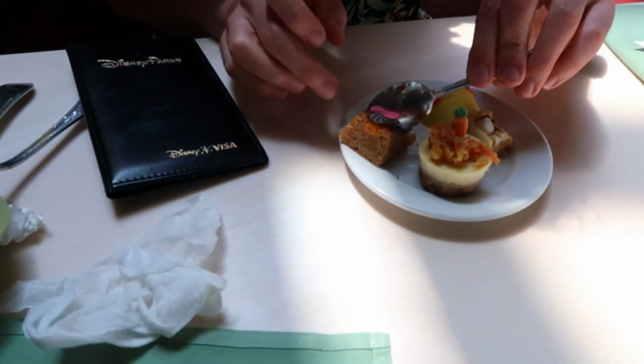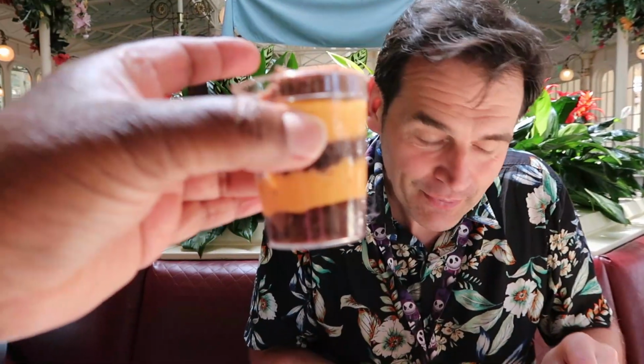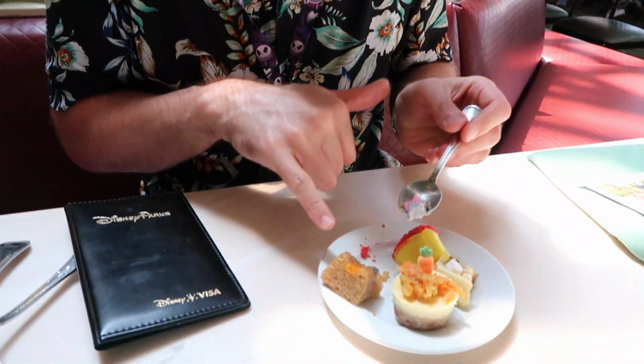Bye. Okay. Oh, so the plant-based is Eeyore. Plant-based is Eeyore. And it's actually really, really nice. It's very, very light. I thought it would be Eeyore because it's got the grey cream on the top. And this one would represent Tigger. Yeah. And it does. You've got the carrot one. It's got a very slight orange taste to it as well.